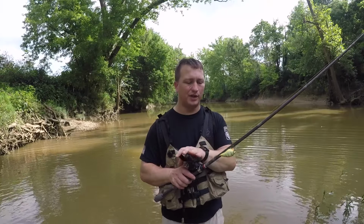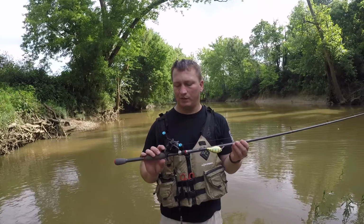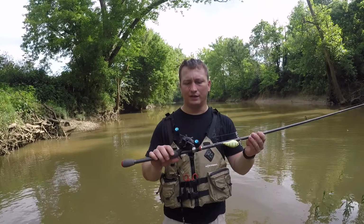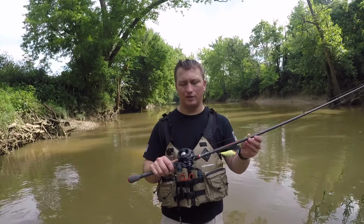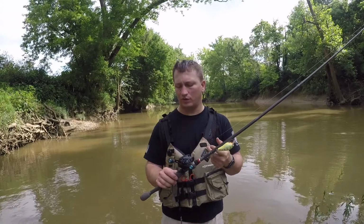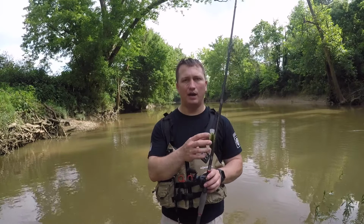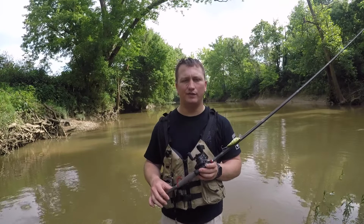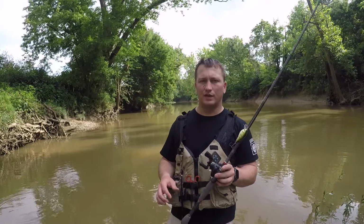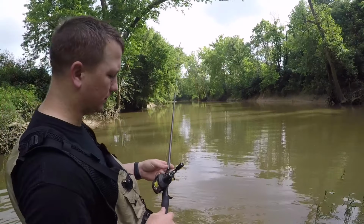This is a Bass Pro Shops cranking stick, 7-foot medium with a Cast King Assassin reel on it, and this is a 12-pound InvizX 4 carbon line, and this does all my crankbait needs. I can also throw a light spinnerbait on it if need be, and that's usually another one of the rods I take.